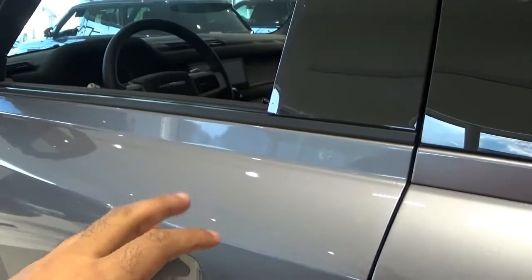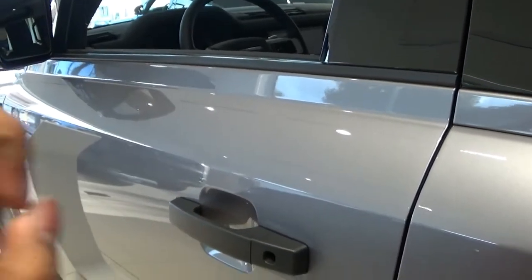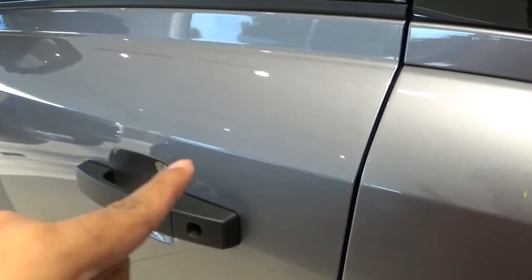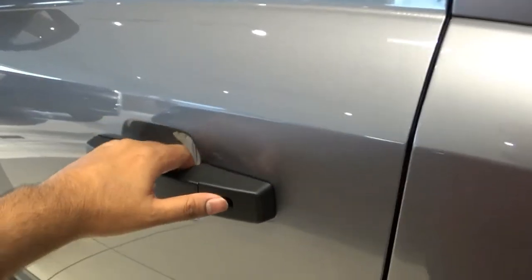Now let's get down to talking about the interior of the Land Rover Defender. Before we go to the interior of this Land Rover Defender, I want to point out something very interesting, guys. Listen very carefully to the sound the door makes when you open and close it.